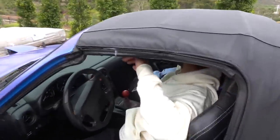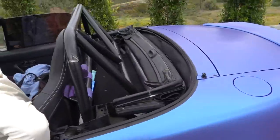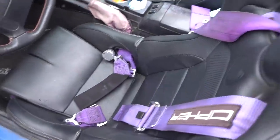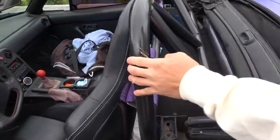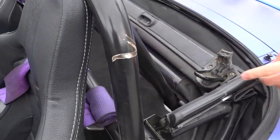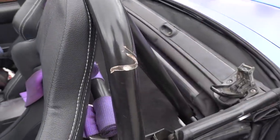You gonna drive with the top down? You don't want to. Whoa! Convertible. Only way to do it, brother. Well, I do because you can see this is the welded in roll bar by Kilbab. And it's fitted so crazy that yeah, it gets stuck. You gotta kind of throw it back. It's not perfect.